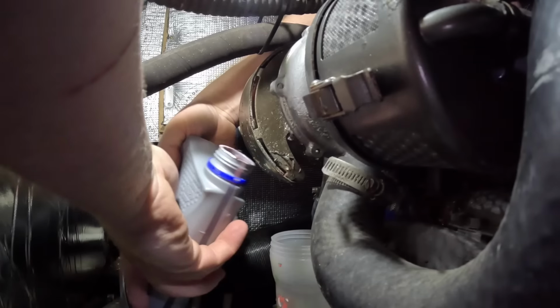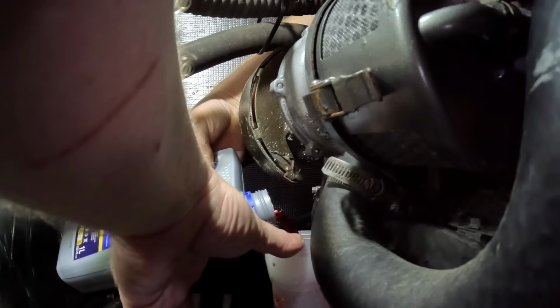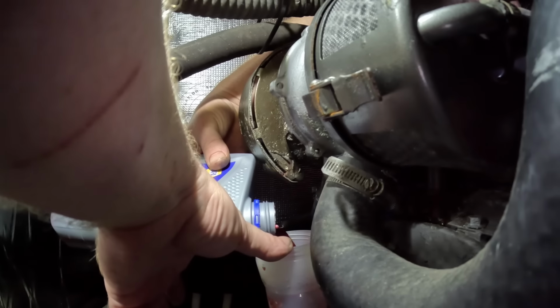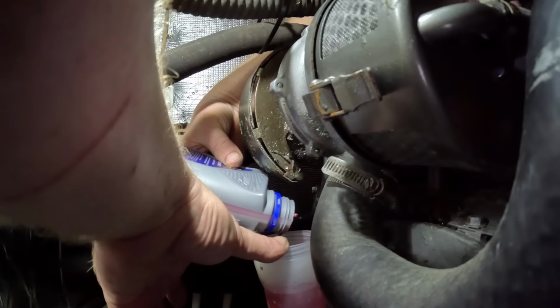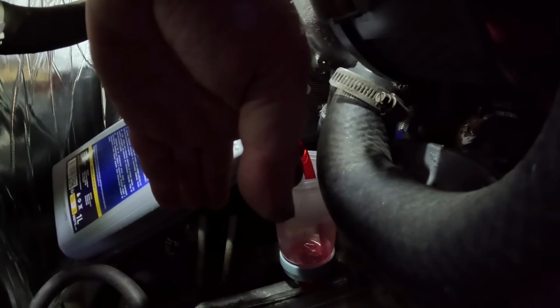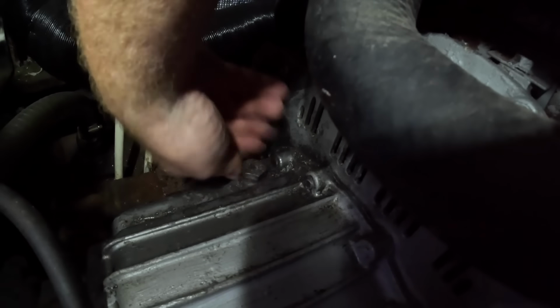Most difficult bit about this job is filming it, putting the camera in a position where it's not in my way. It's just a lot more awkward. There you go, 1.2 litres, so I need one of these and a little bit of the next one. Right, so I need another 200 mil from the second bottle. Doesn't need to be mega tight, this. Job done.